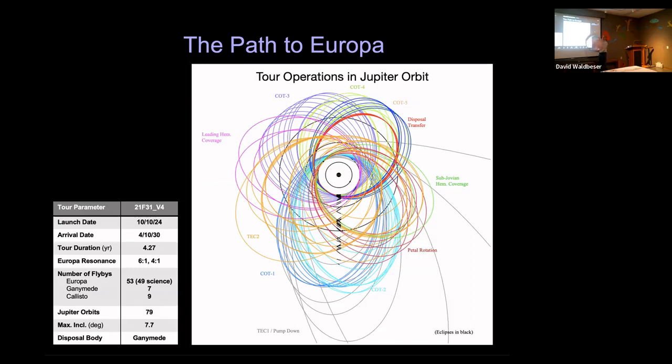First, we concentrate on the antijovian hemisphere and flying by it when it's lit, which would mean Europa over here, and flying by outside of Europa's orbit. And then we concentrate on flying by when Europa is in this position relative to Jupiter and the subjovian hemisphere is lit to build up the coverage of Europa.